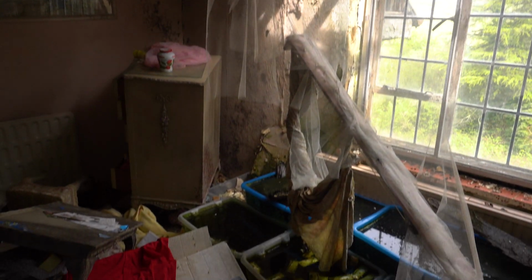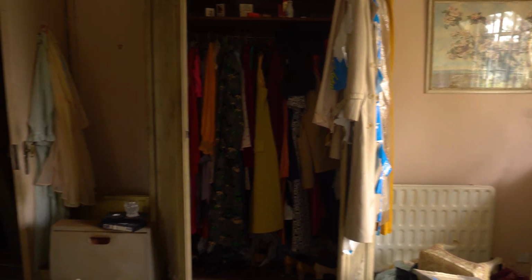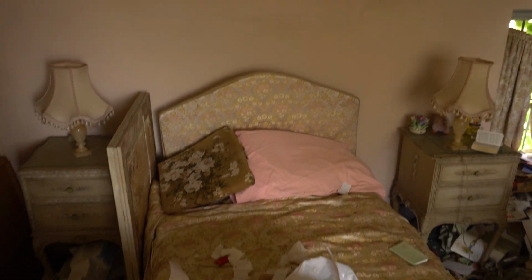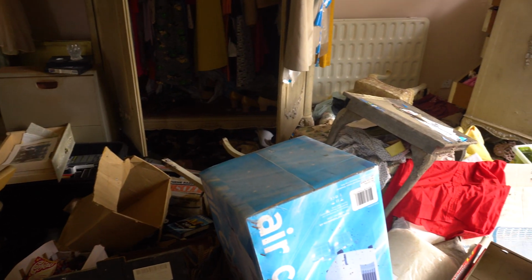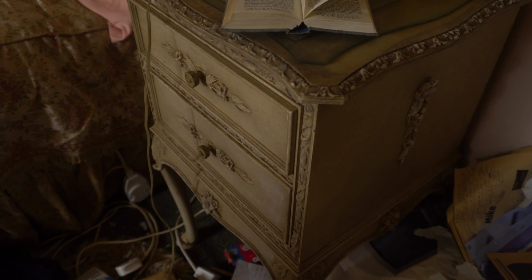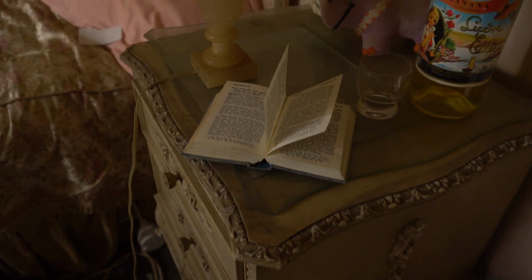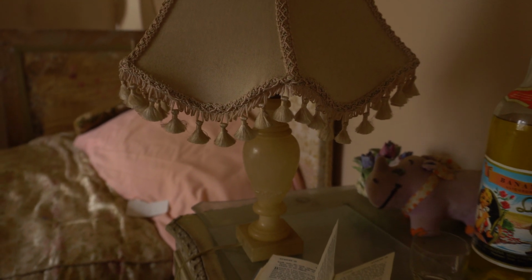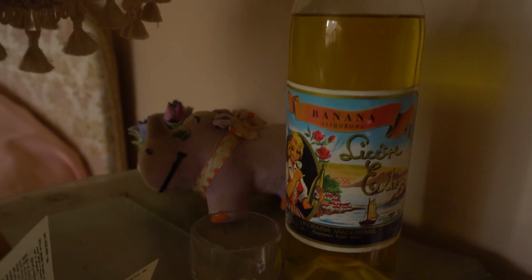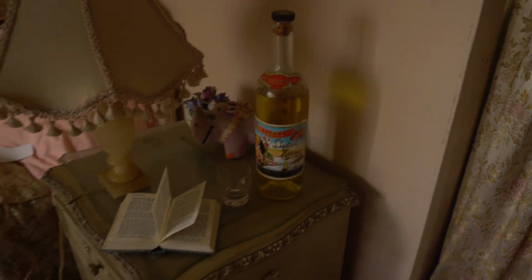But apart from the damage to the place, there's actually quite a lot to look at. At the moment we've got a wardrobe over there. I'm stood pretty much right in front of the bed, and this is pretty much the same in every single room. Check out the decoration on that. It's a quite nice looking little sideboard. Even the lamp on the sideboard looks very rich, an expensive type of lamp. I tell you what is quite interesting though, next to that there's a liqueur bottle, I'm guessing for coffees and stuff like that. But it's banana flavour. Wonder why that's in the bedroom.